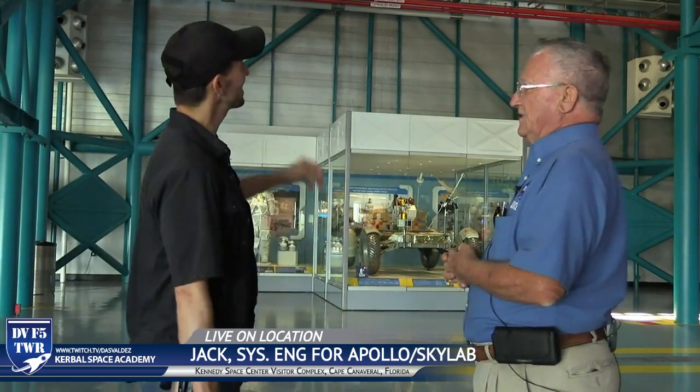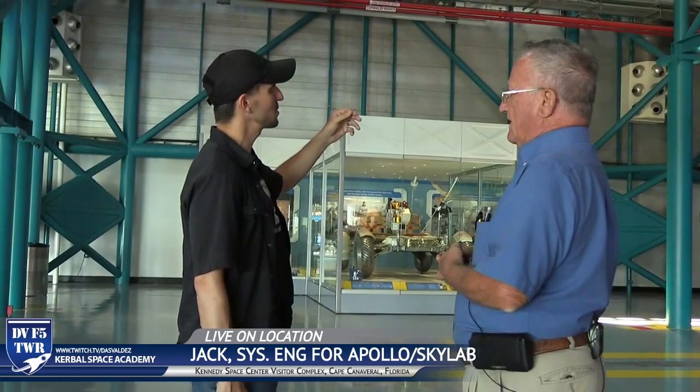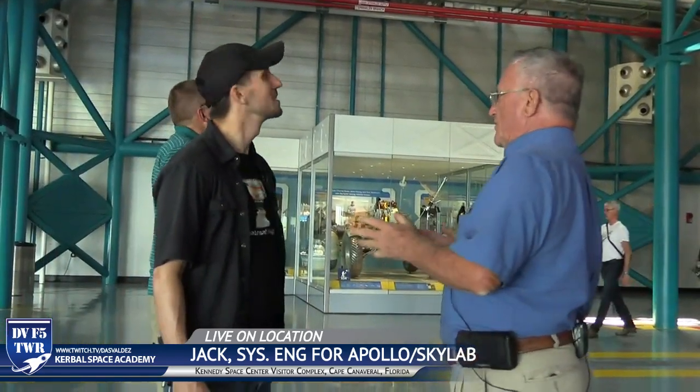No kidding. So we've got this engine. You said this stage was used twice. What were the two burns it did? Okay, well, the first burn put it into final Earth orbit. It boosted it up to 120 miles at 17,500 miles per hour.